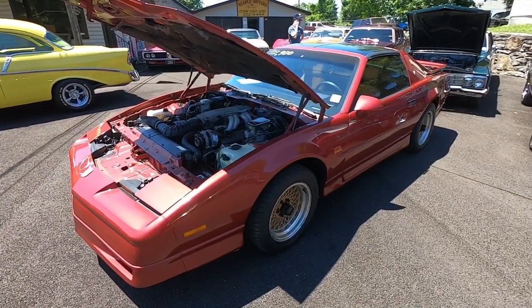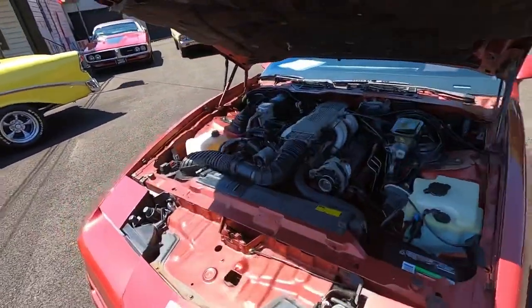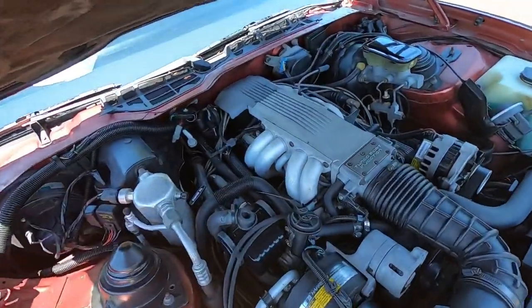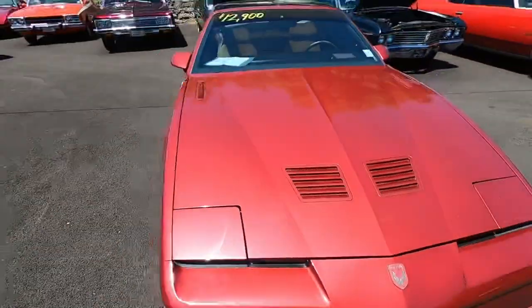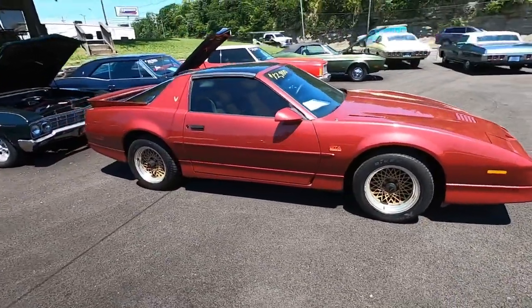Of course, right here we got a 1988 GTA Trans Am for 12.9. This one does have the LT1. This is the 5.0 motor, not the 5.7. And they did have options for these. Okay, coming down with the hood here. This thing's 75,000 miles. Pretty sharp car.